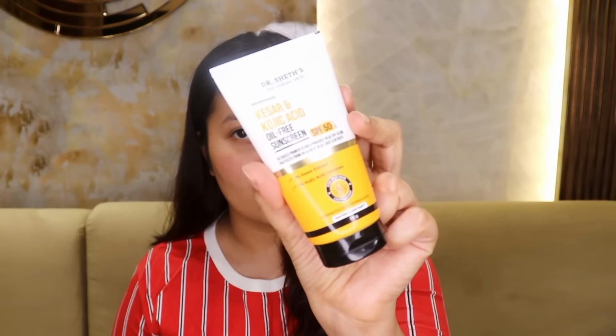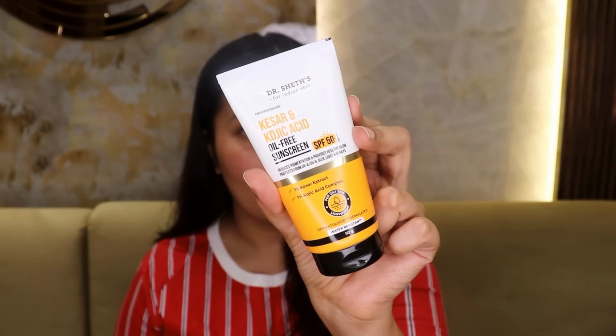So Dr. Sheth's recently launched this Kesar and Kojic Acid Oil-Free Sunscreen. It's the same but in an oil-free variant. So again, this has an SPF of 50 plus, PA4 plus. Gives you broad spectrum UVA, UVB protection and blue light protection. And this has the goodness of Kesar and Kojic Acid, and it helps to remove sun tanning, pigmentation, and gives you an even toned skin.